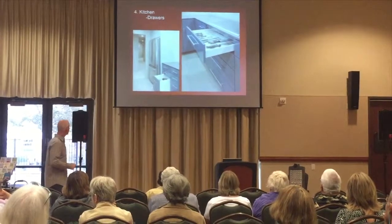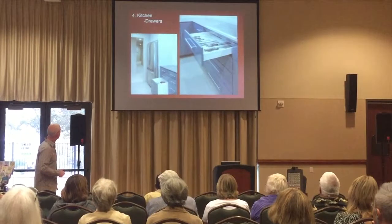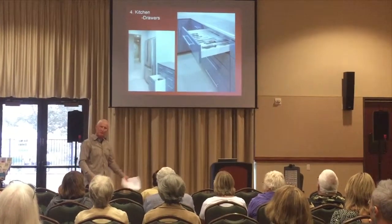In this scenario here, on this kitchen remodel, this is where they're putting a lot of dry goods or water or something that's going to go just directly right into the refrigerator. So again, you're not navigating all over the place in the kitchen.